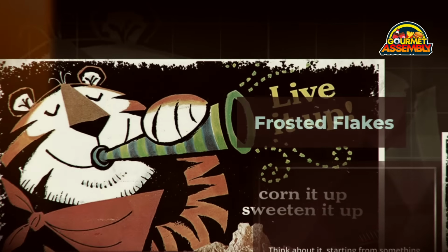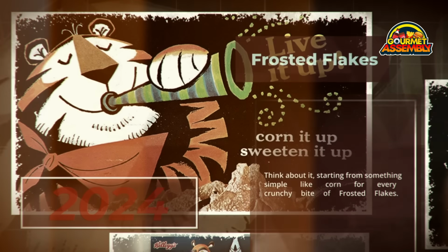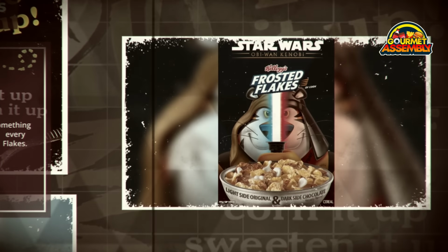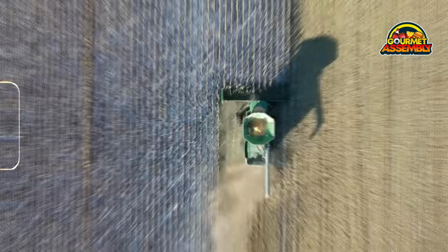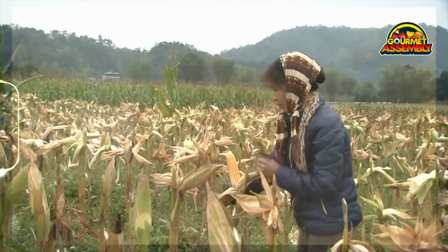Think about it, starting from something simple like corn for every crunchy bite of Frosted Flakes. Yet the levels and procedures it undergoes before becoming those golden, sugary flakes, hitting the appropriate balance of sweetness and crunch, really are fantastic. Today we're going to dig really deep into a step-by-step approach to finding how it all comes together, from sunlit fields of corn to high-tech factories where flakes get their frosted magic.